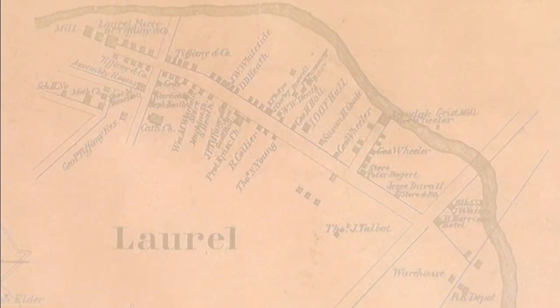Okay, so this might be a little hard to see, but this is from the 1861 Martenet map of Prince George's County. And you can see a couple of geographical and historical features on it. Most notably, that squiggly line is the Patuxent River. So that is one of the reasons why Laurel is in existence.